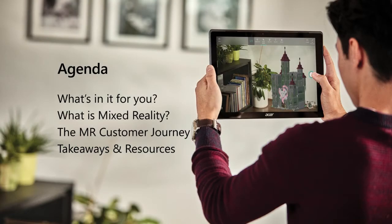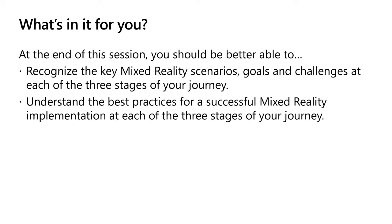So just to kind of go through what we're going to talk through, I'll do the quick what's in it for you. We'll level set on what mixed reality is, sort of the Microsoft definition, and then we'll go into the customer journey. So my hope when you leave this 20-minute session is that you'll have a sort of high-level sense of where someone might be in their journey along the mixed reality, right? So there's sort of like 3 main stages that we see, and they share common goals, challenges, scenarios, and different tools and tool sets at different times. So that's what I want to leave you with today. And also to understand kind of how to be successful moving forward and what the tools are that you can use.